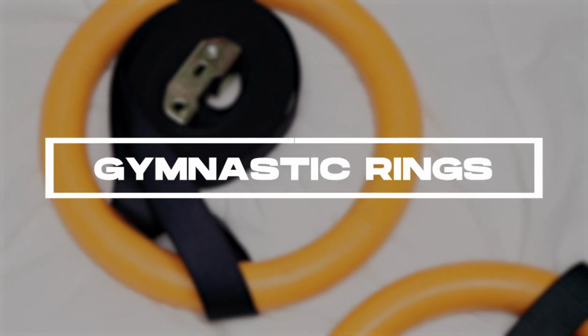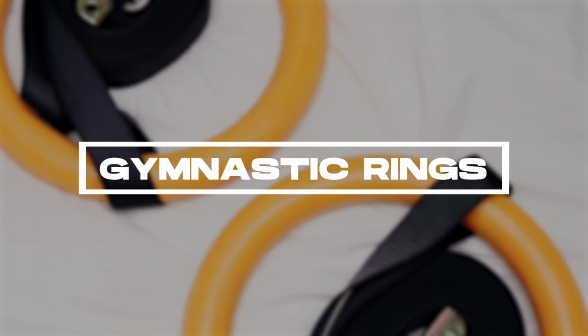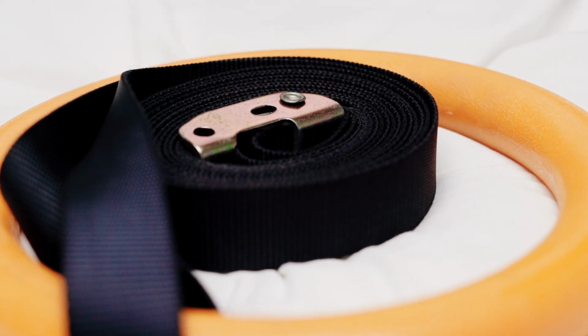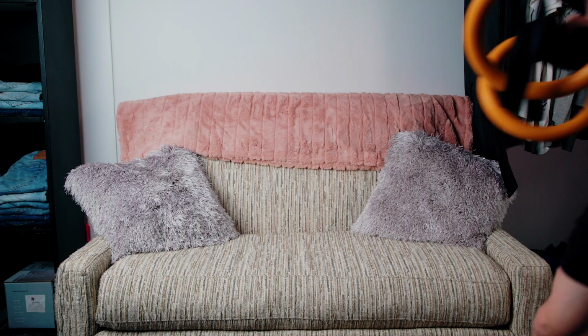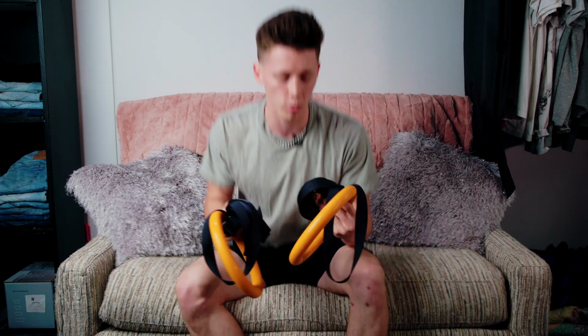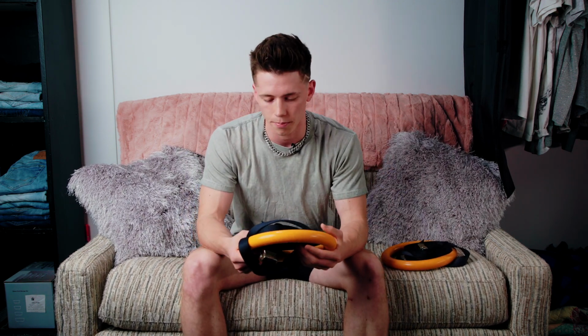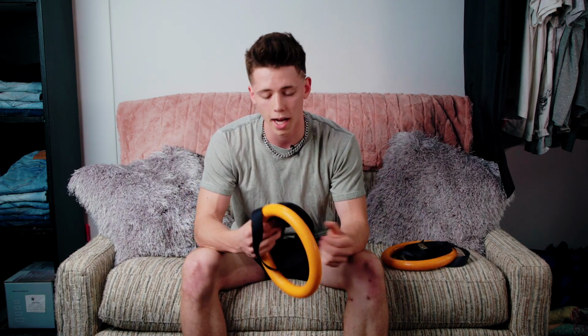But the next thing I'm gonna show you guys is the gymnastics rings that I bought. And I'm actually not going to give these an amazing review. Definitely not a terrible review, but there's a few things that I don't like. I will say they are pretty durable. I've left these out in the rain, in the heat, in the cold, and they've done pretty well. So as far as durability, and just staying together, they're good.